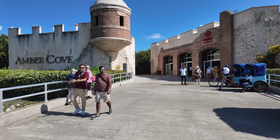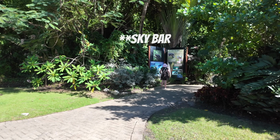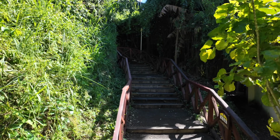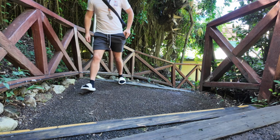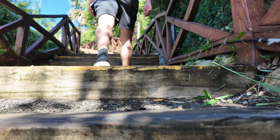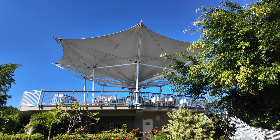Personally, I wanted to get a little bit of exercise here, so I took this pretty little hike up to the satellite bar. It's not that long of a walk getting up here, but this is pretty steep, and if you're not in great shape or you have mobility issues, this is not the hike for you. However, you can still visit the satellite bar via an inclined ramp that's over to your right by the pool.